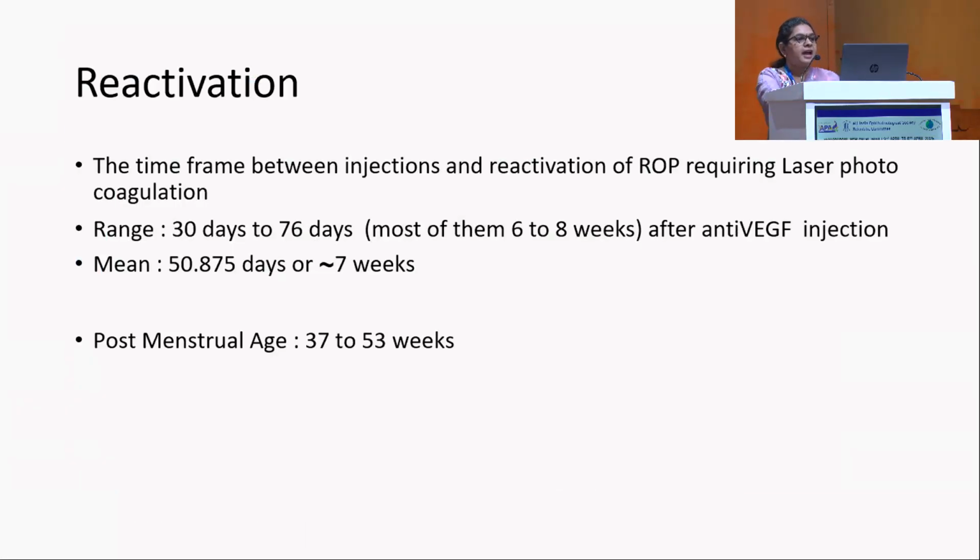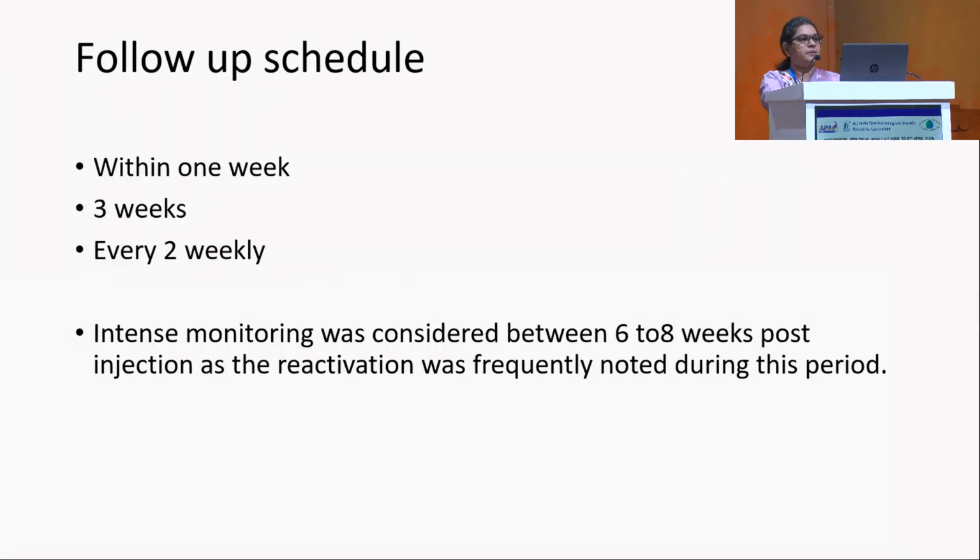So the time frame between the injection and the reactivation of ROP requiring laser ranged between 30 days to 76 days with a mean of 50 days, which is about 7 weeks, and most of the reactivation was seen between 6 to 8 weeks. So with this, a follow-up schedule was made.